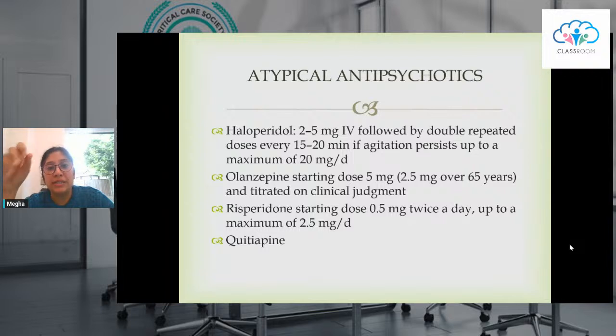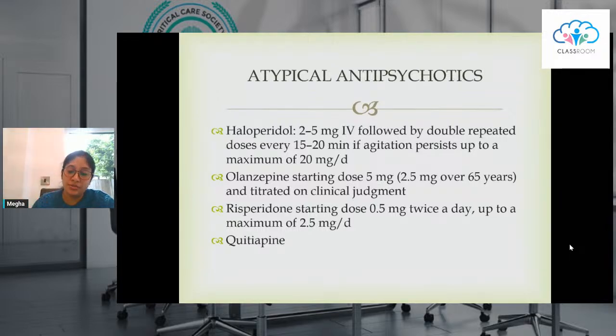Once these antipsychotics are started and you see a desirable response, please don't forget to stop these medications. Patients get discharged to the ward and then subsequently to their house or to a rehab center or whatever discharge facility it is, and these antipsychotics are carried on. So please review them once you have started, as to when they can be stopped.